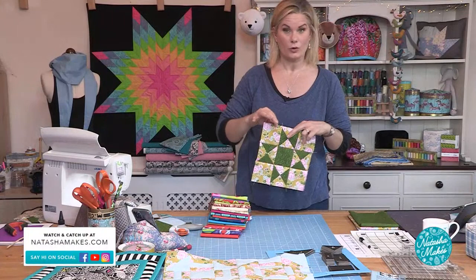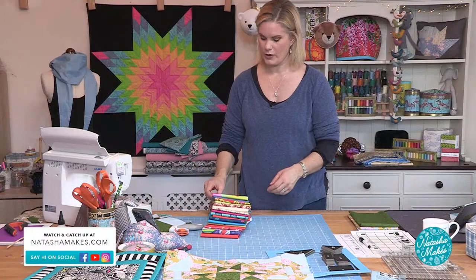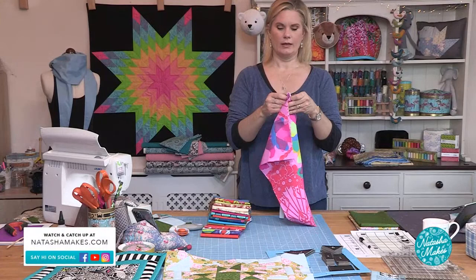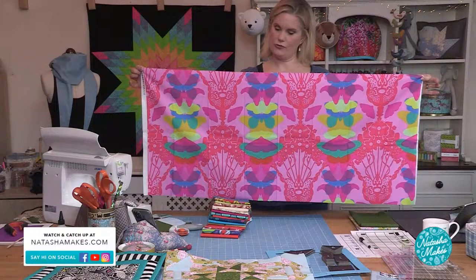So this is, take the sticker off, Anna Maria Horner's Ghost Nouveau. I adore this. Look at that. And so much that you can use that for. I mean, I would actually cut that into strips and use that for sashing. You've got such colour and big blocks of colours too.